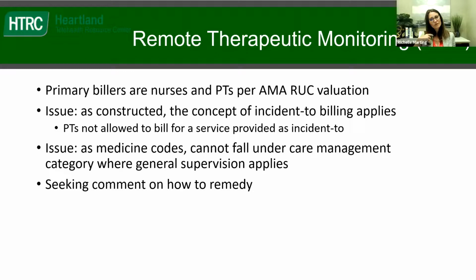And in those documents, the Resource Utilization Committee and the CPT Editorial Committee that was developing these codes envisioned that these were primarily provided by nurses and physical therapists. That's how they were valued. So while a physician could provide the therapeutic monitoring, it's designed for other professionals to be doing the monitoring service work under the general supervision of other professionals.